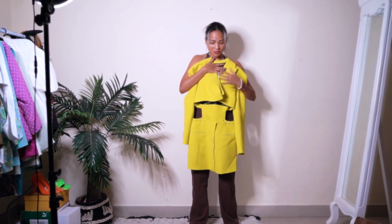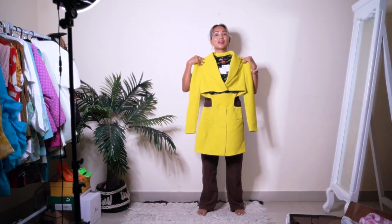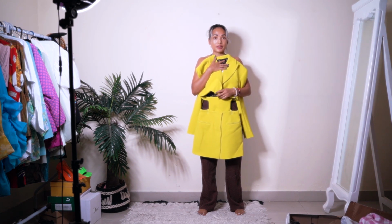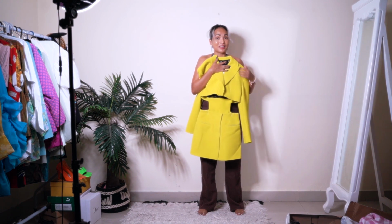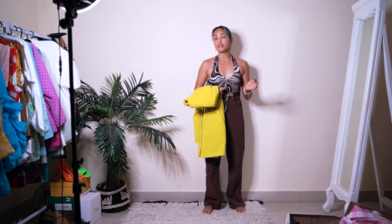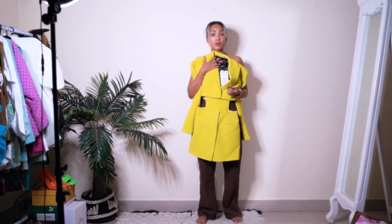Alright guys, my next outfit is this really sexy blazer dress, again from Zara. This one is from the Zara Purple collection, which I think is a limited edition collection. I'm not quite sure about it, but the moment I saw this blazer dress in my size, I had to get it. This one is in the size extra small. Just before I forget, the previous blazer was also in the size extra small. For somebody who loves colors, this one seemed like the perfect dress. I'm gonna quickly try it on and show you how it looks.